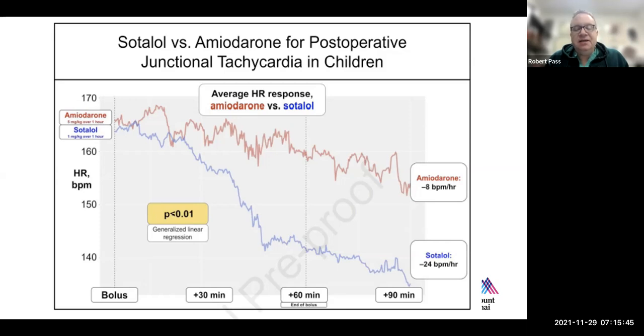In fact, I think it is pretty much the first paper looking at Sotalol exclusively for the treatment of JET. There have been a number of papers on IV Sotalol showing that it is effective in very, very small sample sizes. Typically a paper will have 15 or 20 patients, and 3 of them had JET, and they'll say something like it was effective.